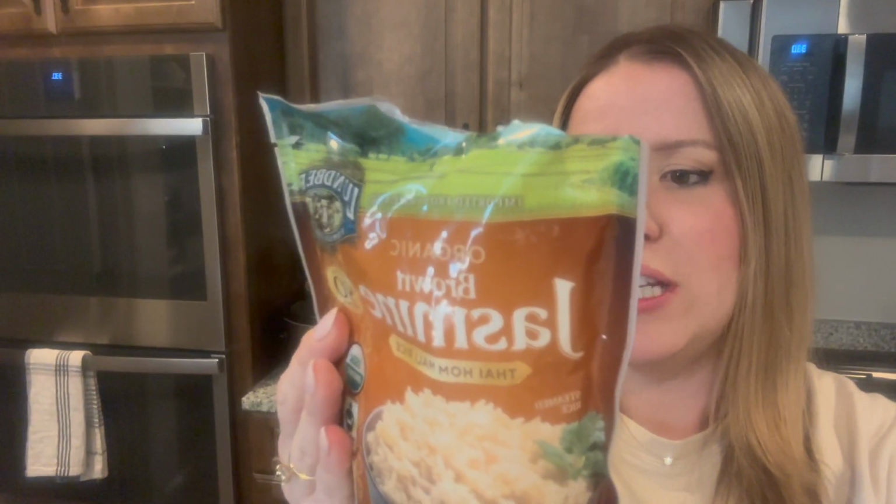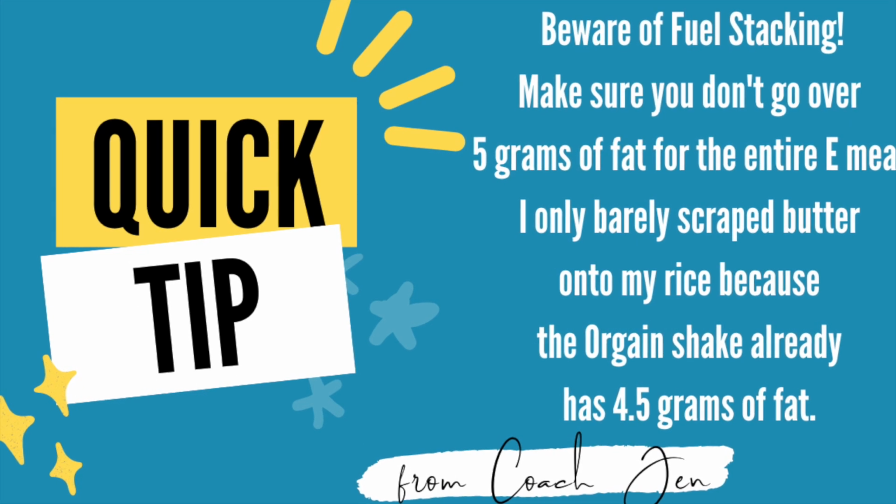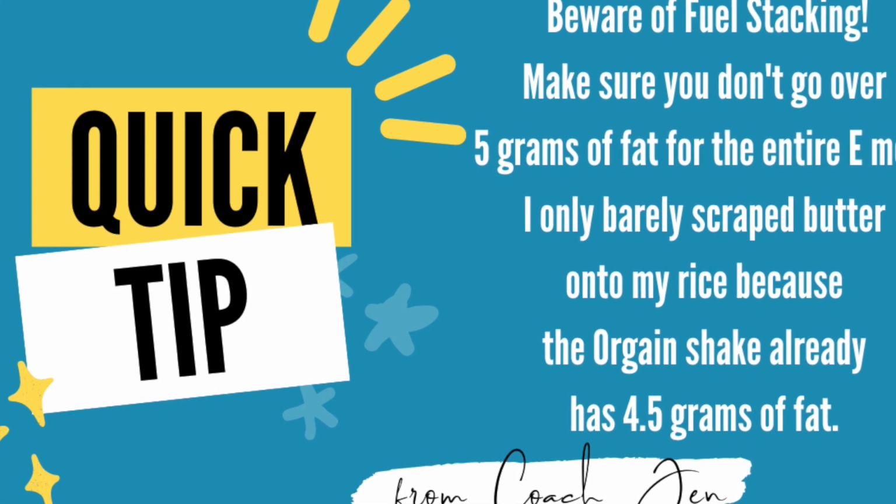And then I had one of these, is it Lundberg organic brown jasmine rice packets. I only measured out the 2/3 of a cup serving size. The only ingredients in this are organic brown jasmine rice and water. I try not to eat out of a lot of plastic, but this was really a lifesaver today. So I do stock up on these to have just on occasion. I added just the tiniest smear of butter and salt to it so I could get those E carbs in with my protein. And I had a cup of coffee that I could have added collagen to instead of just having the protein with this. So that was my lunch.